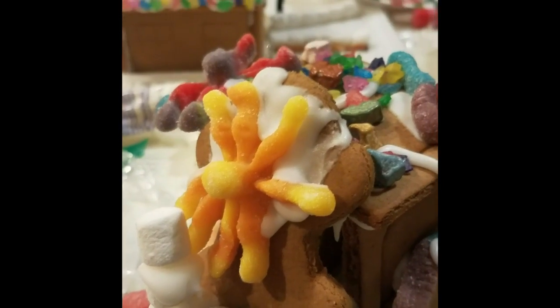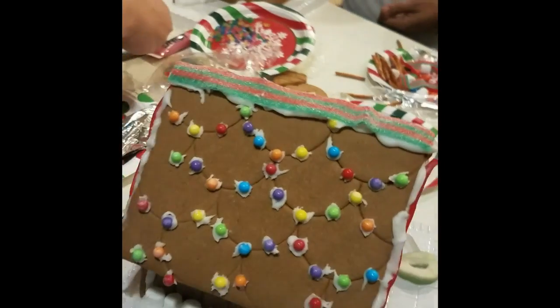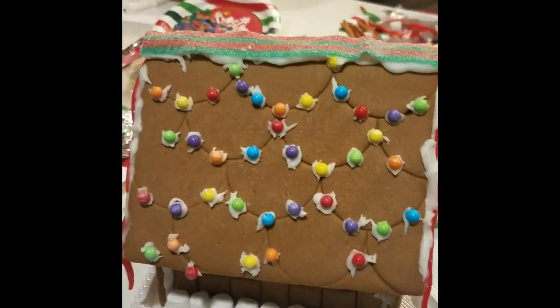And it got faced. We got Judy. Before I go. Judy's house. And look how pretty that is. And she's not finished yet. That was a lot of fun.